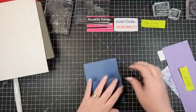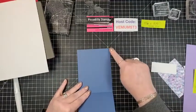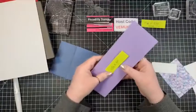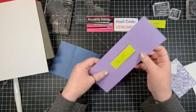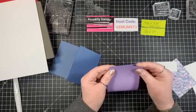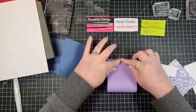So then you need a piece, and this is Misty Moonlight. So 4 1/4 by 8 3/4 scored at 5 1/2. And then I have a piece of 3 1/2 by 9, and this is Highland Heather. And we're going to fold this just in half. No scoring? You can if you want to. What I do is I put the 2 ends together like this. Bring your thumbs down the middle and across.